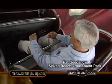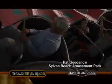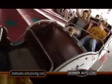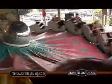We have a new ride at Sylvan Beach Amusement Park for the summer. It's called the Super Himalaya. We purchased it from a park in Seaside Heights, New Jersey. It was made by a company named Reverchron from France. It has a 72-person capacity. It moves very quickly. And we play some music and make some comments, get a lot of participation, get people waving at us and chanting and screaming, and it's a great ride for Sylvan Beach.